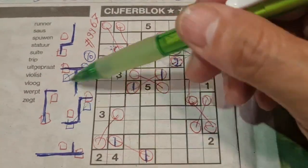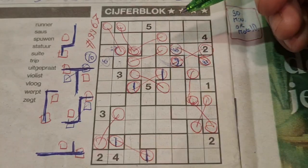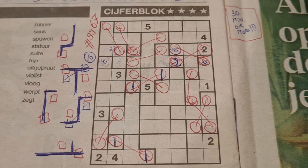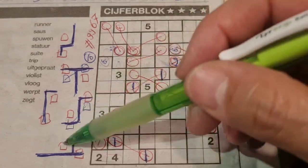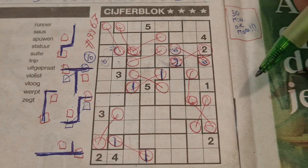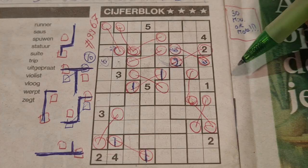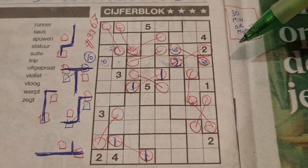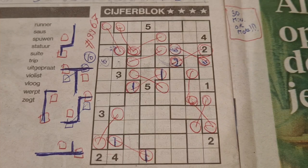We have here 1, 2, 3, 4, 5 shapes, figures, structures, or constructions that you need to recognize. Maximum are 6. Not in this puzzle. In this puzzle, we have only 5 of them that you need to recognize. And the question is why you need to recognize those shapes. Well, then the following step is easy for filling those numbers. So let's get started filling those numbers.